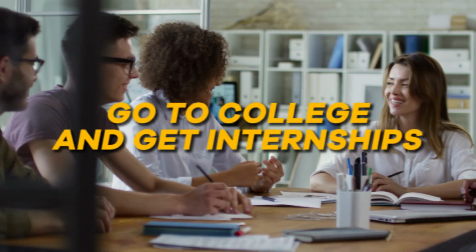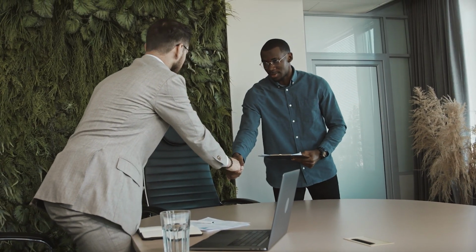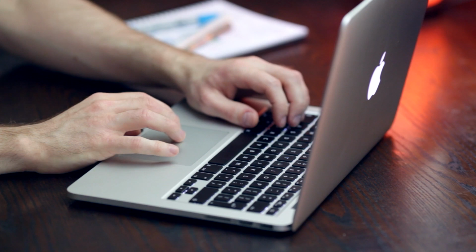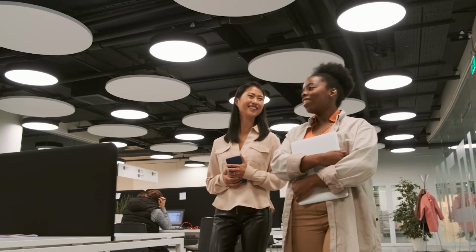If you want to get into software engineering, you have a few options. You can go to college and get internships, join a bootcamp program, or teach yourself. After that, start applying for jobs. Your first job might not pay well, but use it to gain experience. And most importantly, pick a niche and become an expert in that area. Consider systematically applying these steps so you could eventually land a six-figure job. Remember that it would take some time, so focus on growing and stay consistent. That's all you need to know about getting a six-figure job as a programmer. It is certainly a great and rewarding career to pursue that has lots of opportunities for growth.